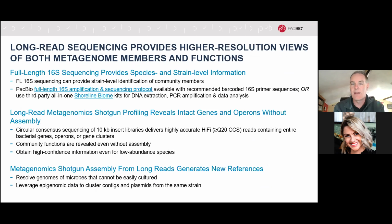The other advantage you have there is you can find information from members of that community that are present at very, very low abundance in the samples, less than 1% for sure. But also, if you want to make assemblies from the data that you have, yes, there's tools for doing that too. You can take your data, you can make the assemblies with software like Canu, and make these full length or very near full length assemblies of basically the entire community in your sample, the entire microbial community.